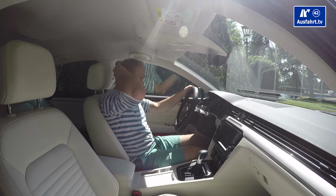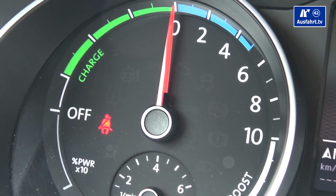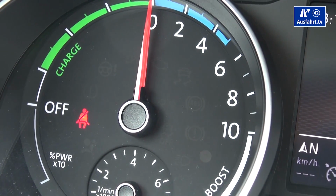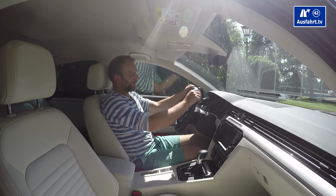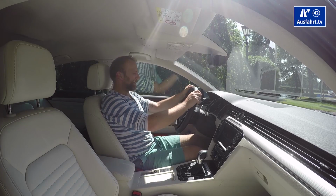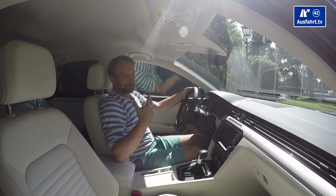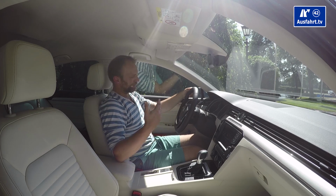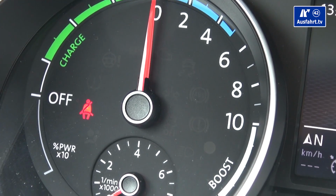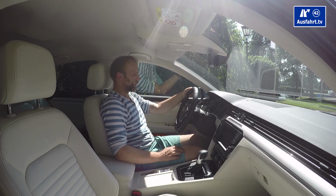But we have the round gauges here, so on the left side we have something similar to an RPM meter. Actually, it's sort of a power meter. It shows you if you charge or if you are using power. And if you're driving with a combustion engine in connection with the electric engine, you get this boost function, and you can see here whenever the boost is used.